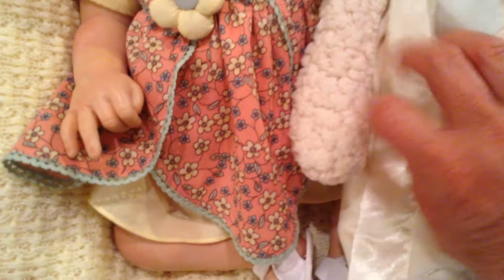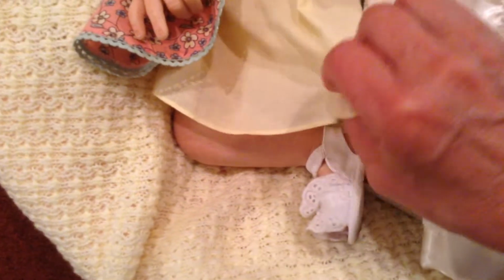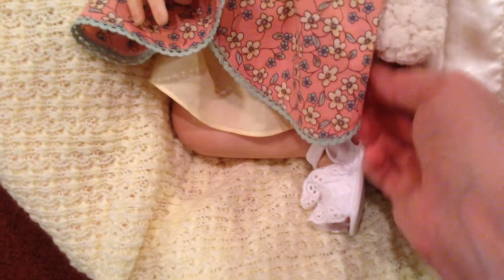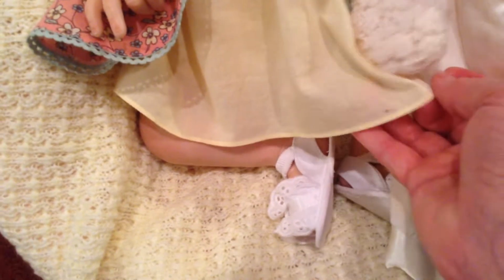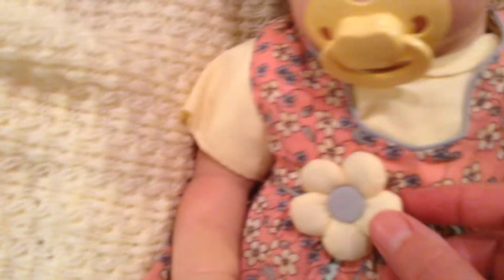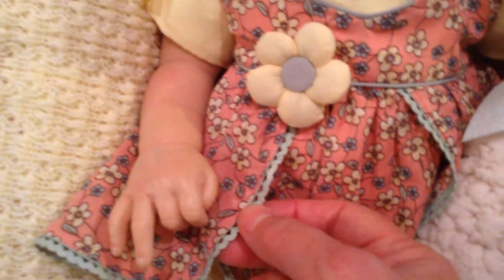This top part is in 3 pieces. It's really cute and it has a little separate yellow voile, or it has to be voile. It's not fine enough to be batiste. Little slip under it, and then of course there's the bottoms to the onesie that make just a perfect little underling for this. And the little flower is padded, and it's just a beautiful little puffy flower there, and trimmed in rickrack.